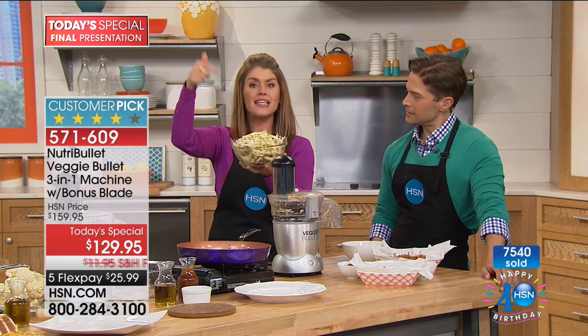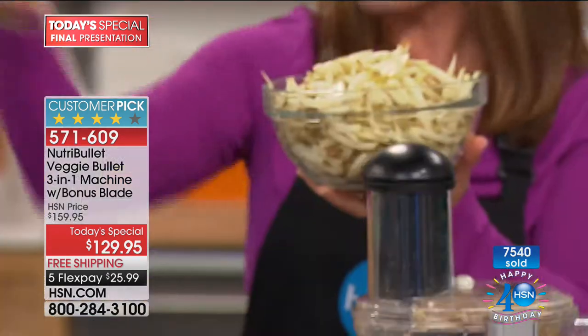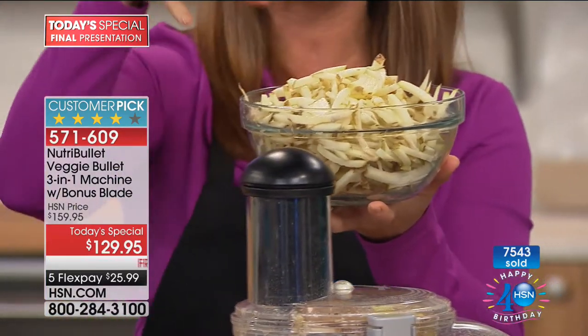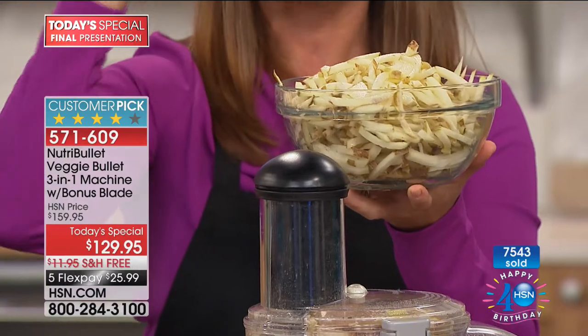Go ahead, make these on Sunday, put them in individual bags, pop them in the freezer. Now you can even use the air fryers that we have there. These are healthy, great sides that you can make all throughout the week.